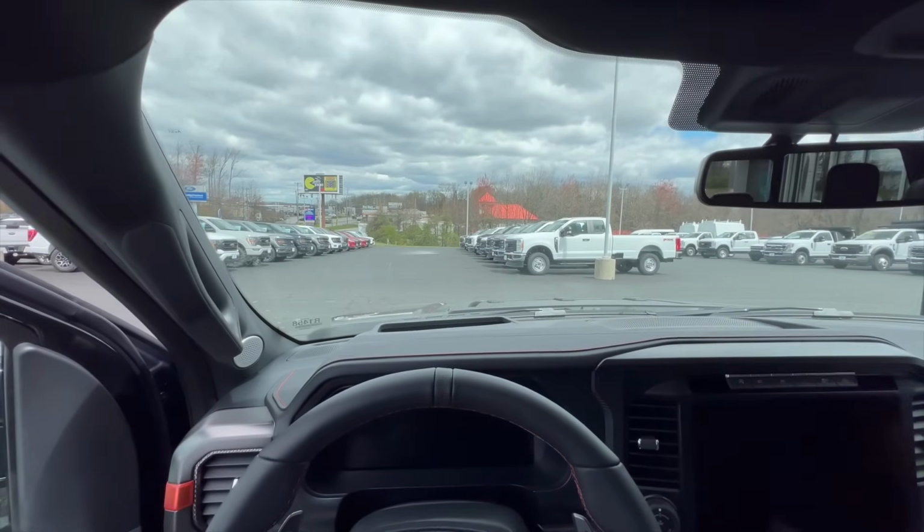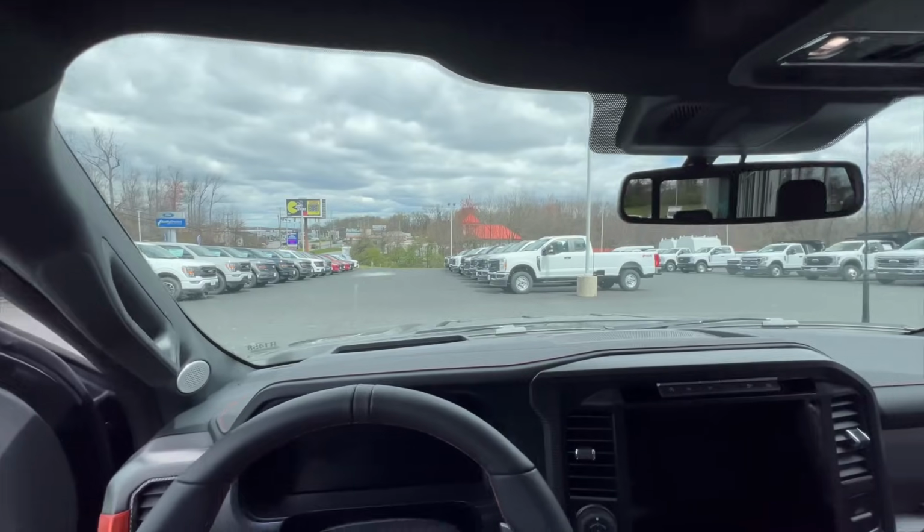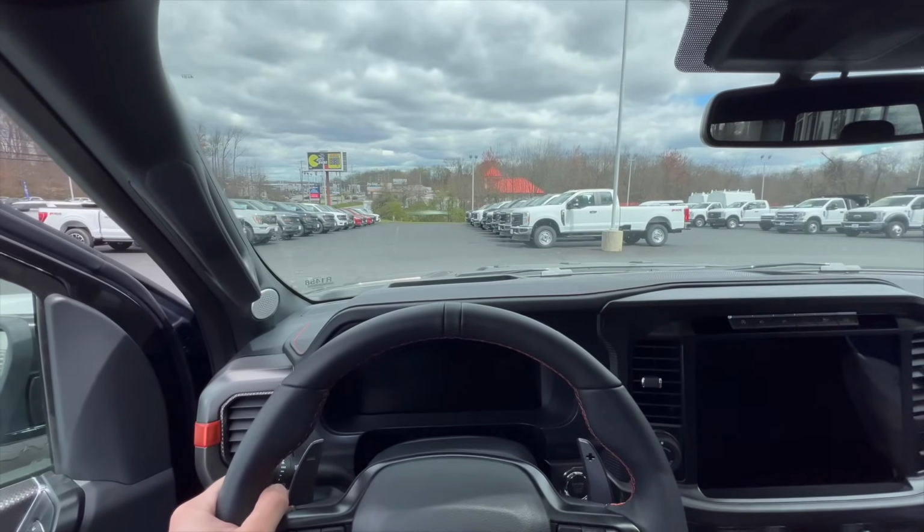Like, this is my eye view. So when I'm driving, this is no joke, the camera is at my eyes. Look at that. And the camera. Get a good look up your nose.